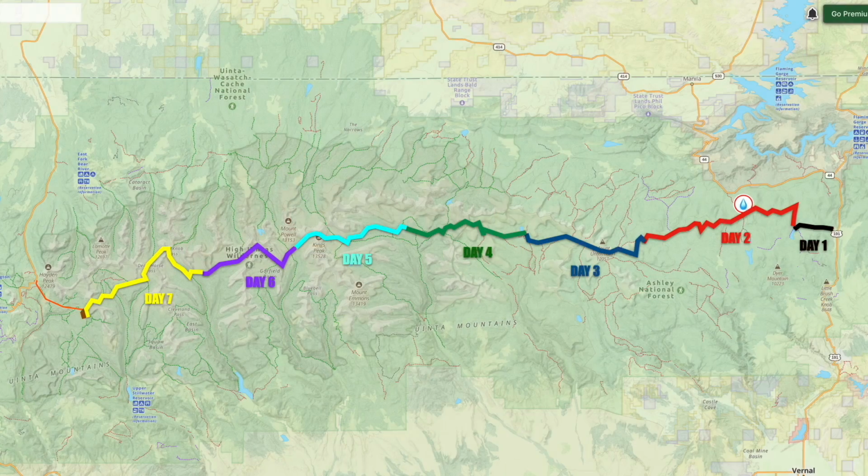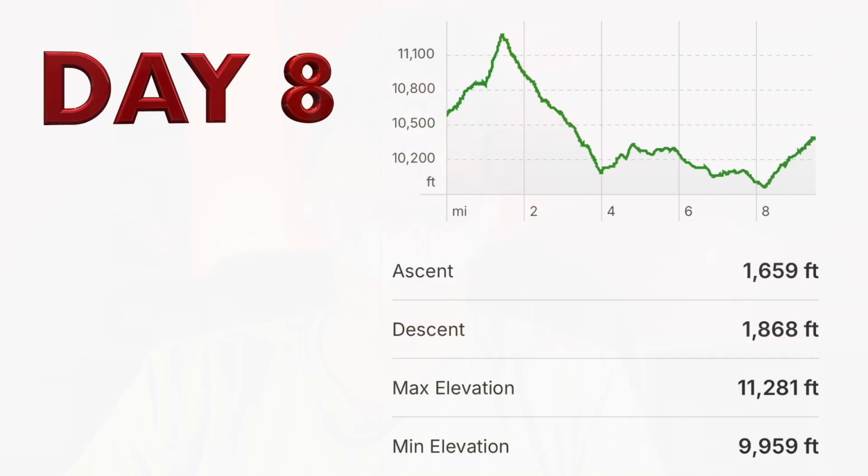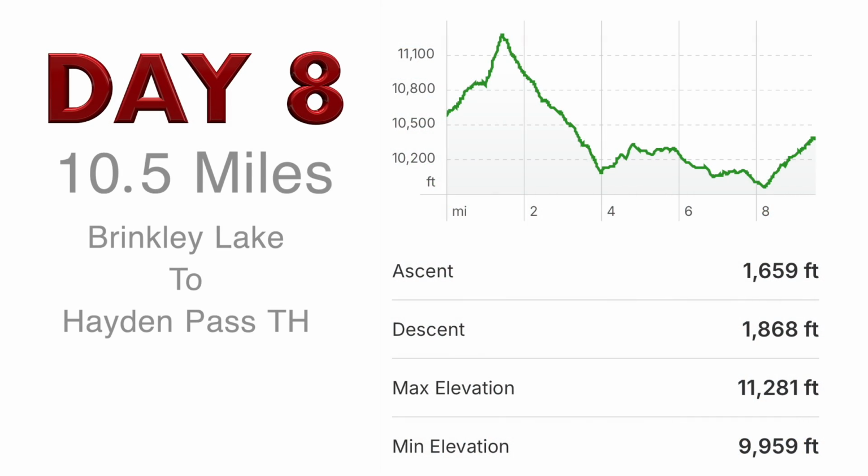Cool. All right, day 8, our last day, we're going to hike 10.5 miles from Brinkley Lake to Hayden Pass Trailhead. Trips is going to pick us up a little afternoon. That hike, total ascent of 1,850 feet, descent just under 2,000 feet. Maximum elevation, about 11,300 feet. Minimum elevation, just under 10,000 feet.